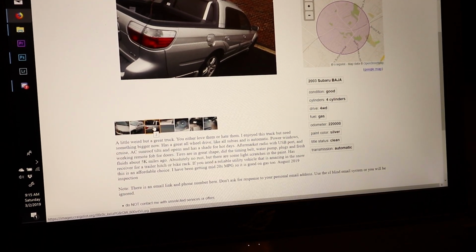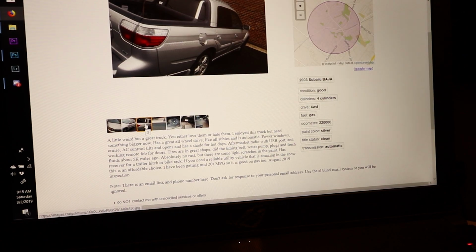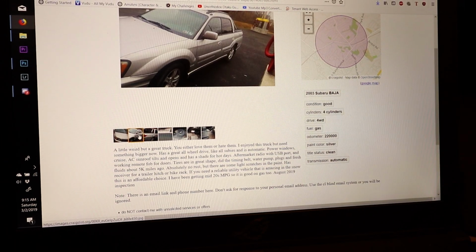I want to see if we can get him down a little bit cheaper. If we can, that'd be awesome. So let's see if we can get this thing today. We just got word back from the guy that he is available, so we're going to get some cash together, and let's start heading towards checking out this Baja.